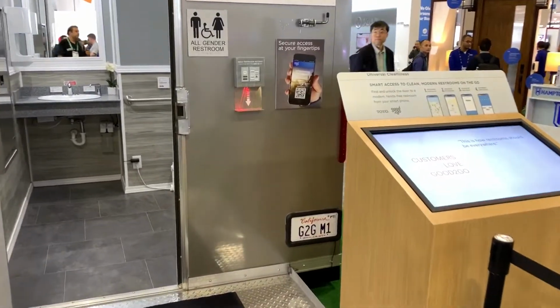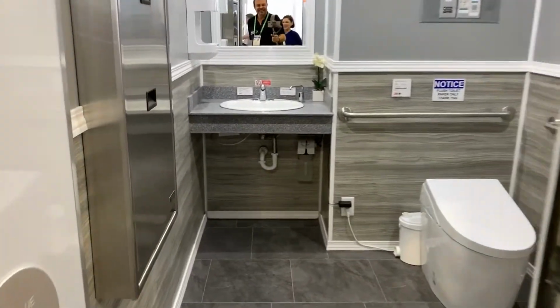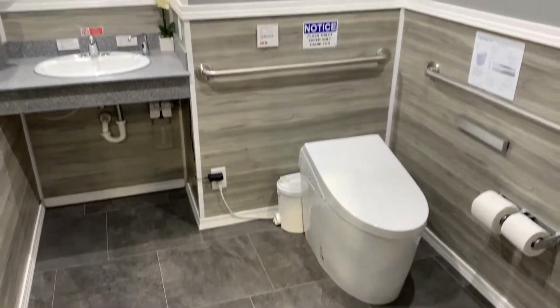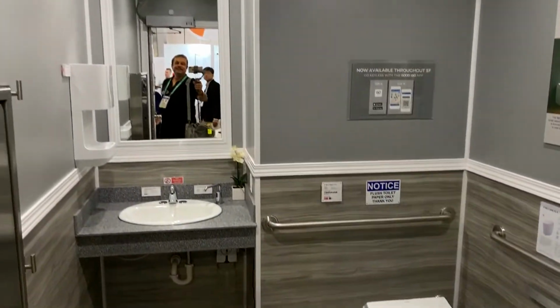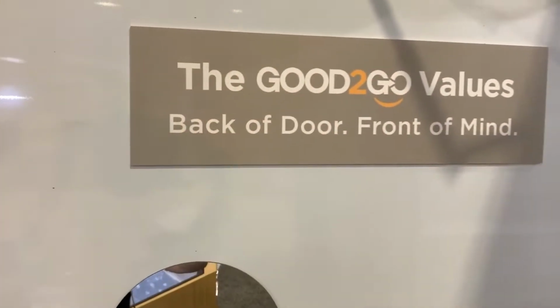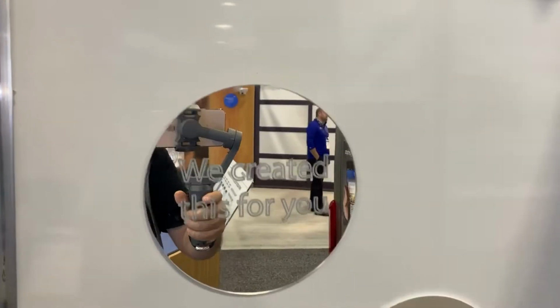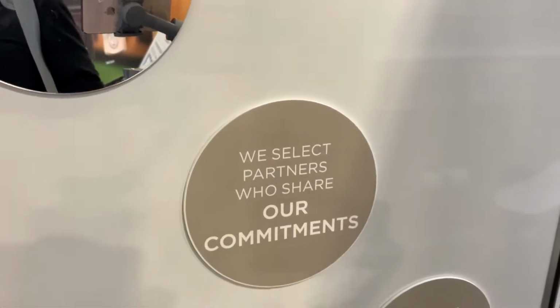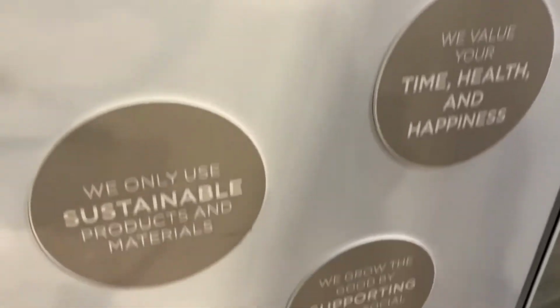And I gotta use it. What a smart idea. And this is Good to Go. Right, you don't have to touch the handle to the door. You just tap your phone, the door opens, and then all the fixtures are TOTO and hands-free.